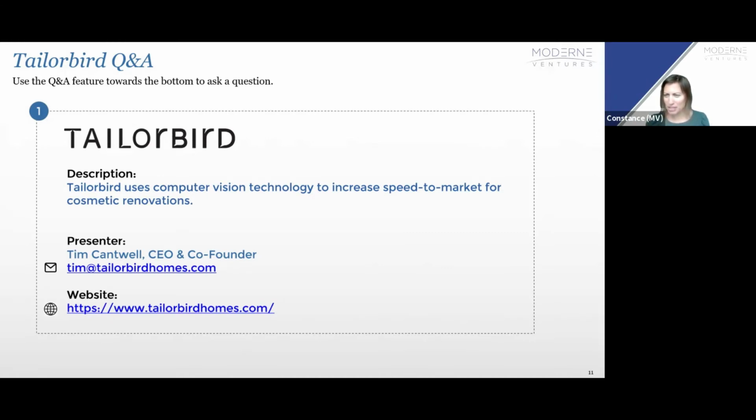All right. And then we just have two more questions. Do you manage the full cycle of the project from the billing and payment point of view? Today, Tailorbird's focused in pre-construction, and we stop when the contract's signed. But if you're interested in the rest of that, please reach out anyway, because that is on our roadmap.